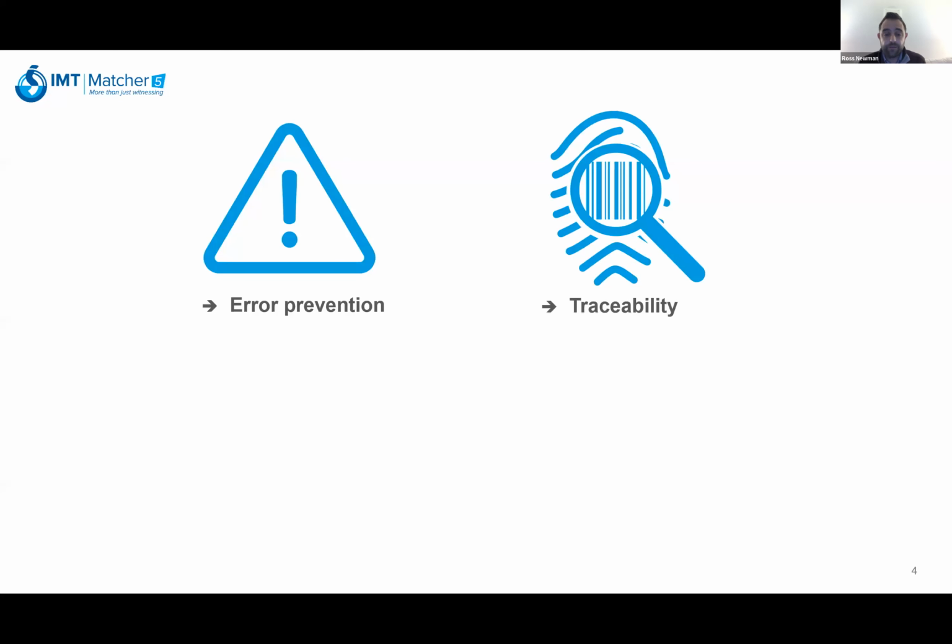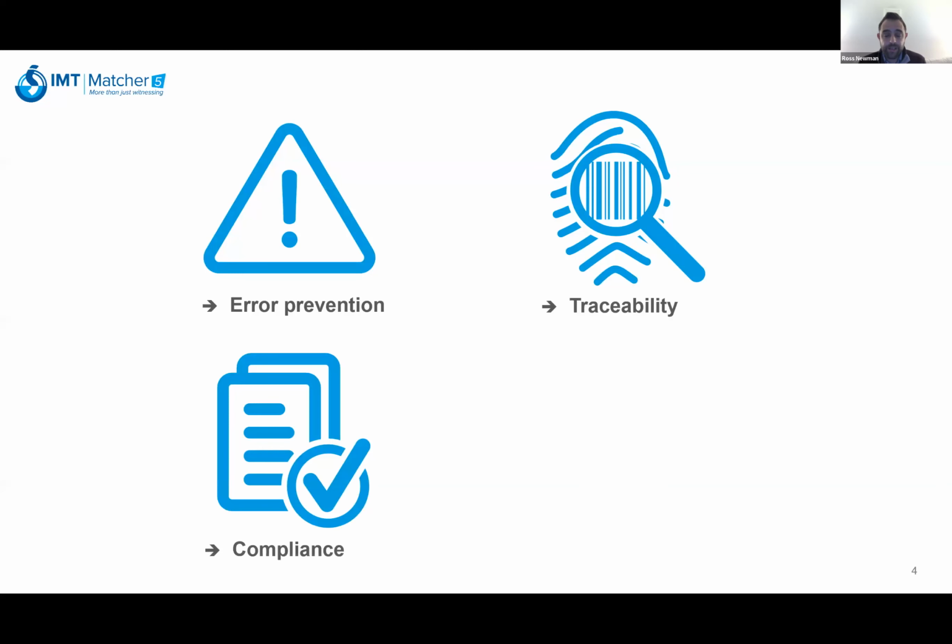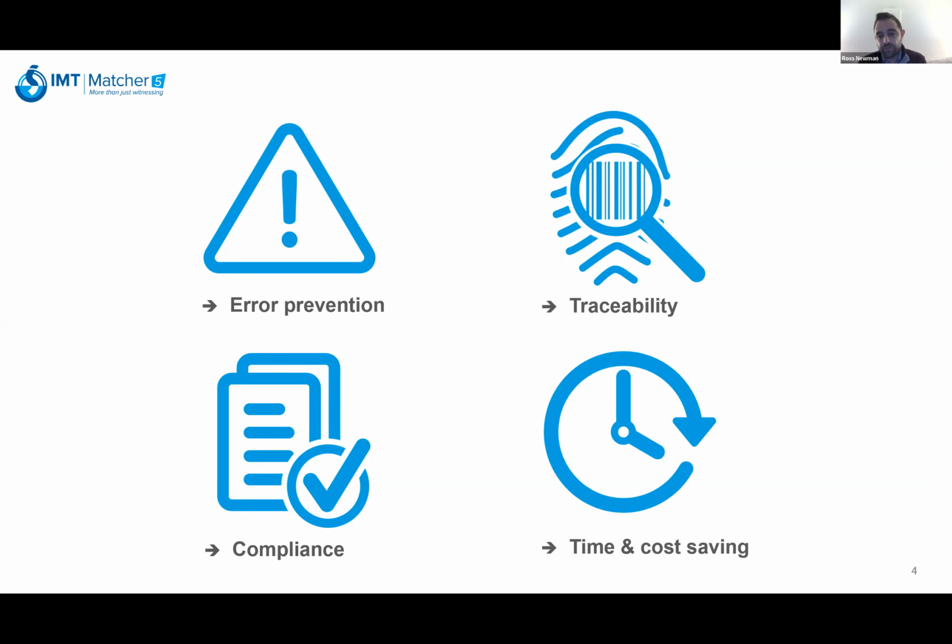Secondly, traceability, so having the ability to have a complete audit trail of everything that's happened in the laboratory, the movement of any gametes or embryos, from and back to the patient as well. We should have documents available to review that. Compliance as well, so competent authorities, etc., making sure that if you have an audit or an inspection, you have the required documentation and records available when the regulator comes into your laboratory. And also time and cost saving, as we've already mentioned before. So what I'm going to do is go through each of these sections individually.